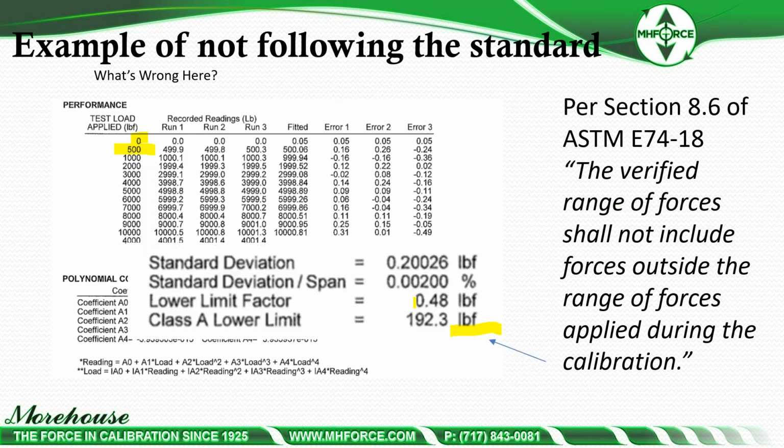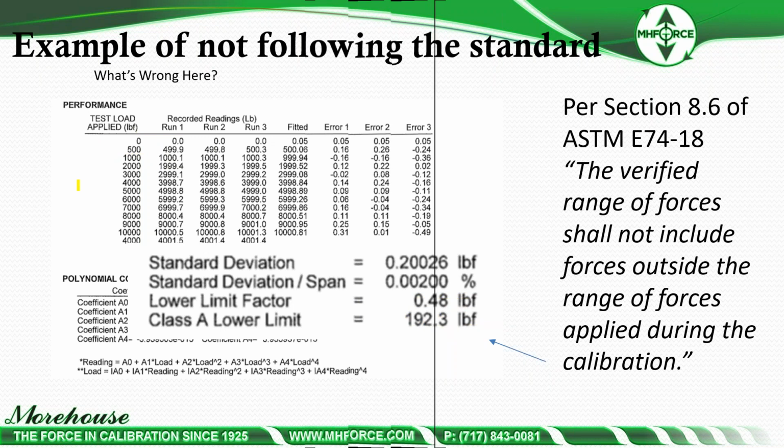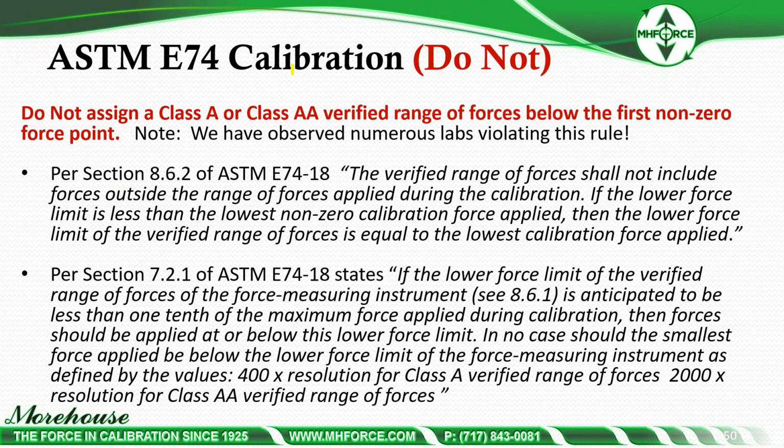And look at it up close. Lower limit factor 0.48. Good lower limit factor, 192 on a 10,000 pound load cell, 192.3. But in actuality, the end user can only use this cell from 500 pounds to 10,000 pounds. If they're using it under that, they're in violation of the standard. Do not assign a Class A or Class AA verified range of forces below the first non-zero force point.